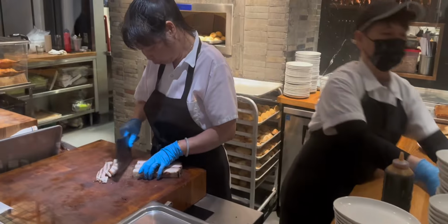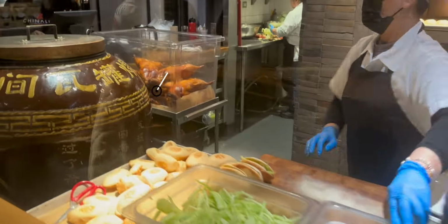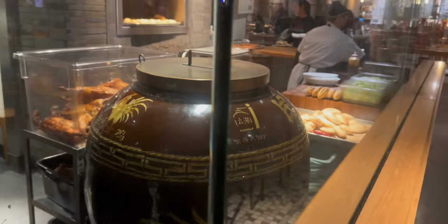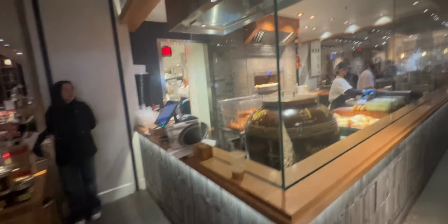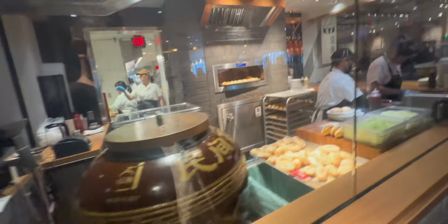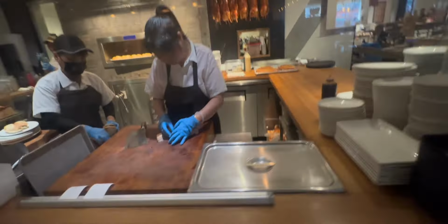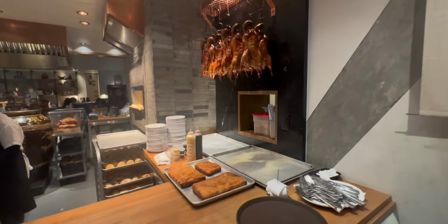This kitchen right here, I believe they have a 1,000-year-old oven out of clay. There it is. Now they make roast pork and roast chicken and roast Peking duck. Let's carry on. According to the chef, that is the only clay oven in America at that size. Intriguing. They got the Peking duck. That looks delicious.